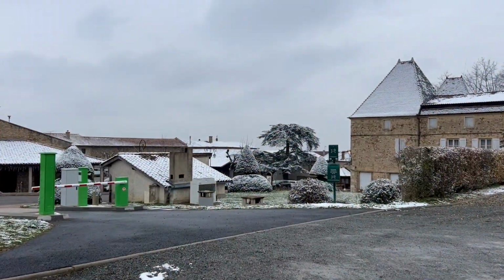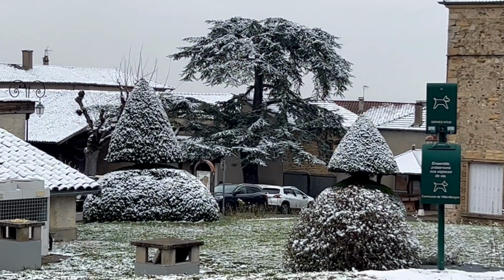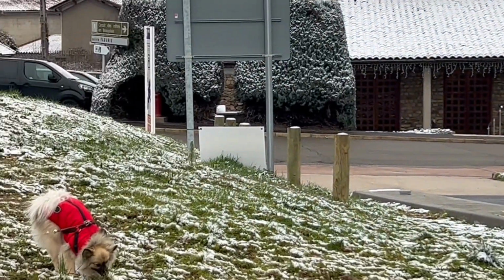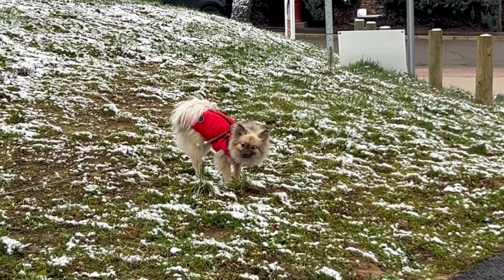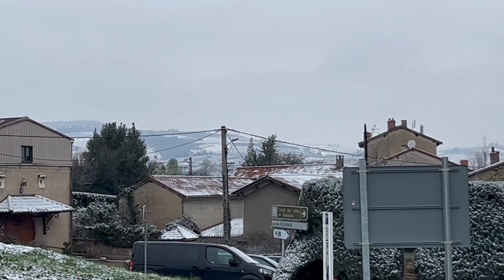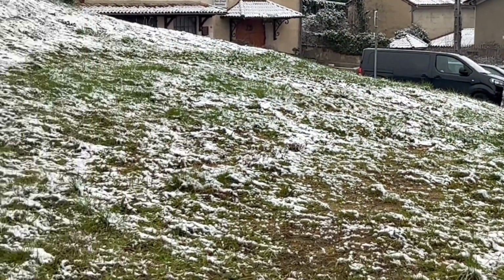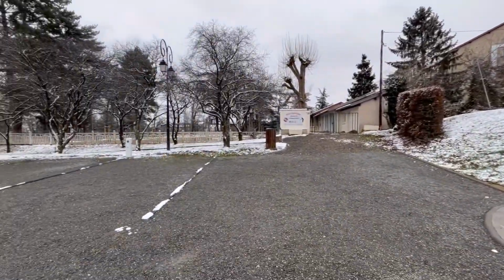Snow does make everything look so pretty. Look at this. Dog's not happy. Why? It's a bit wet underfoot. Oh, Precious Paws is tiptoeing. Into the vineyard hills in the background covered in snow. Does look lovely. It's defrosted quite a lot actually. We had quite a covering this morning, but it's thawed.